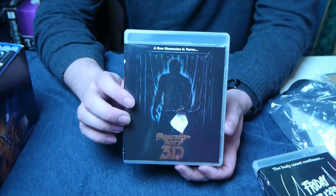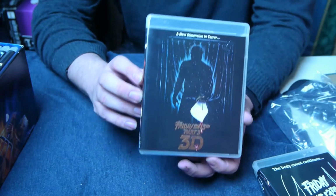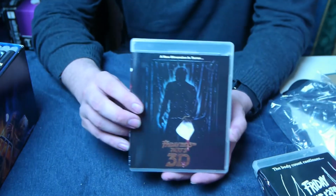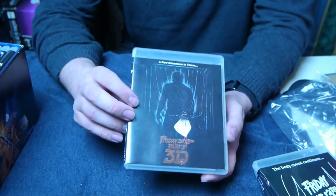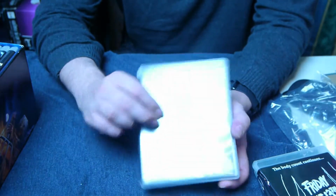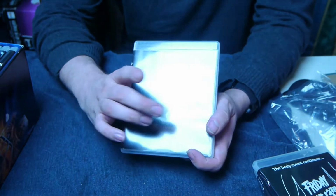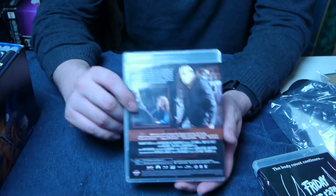I know a lot of people love this film because it's the first time Jason gets his mask and all that kind of stuff. But for me, I'm not the biggest fan of Part 3. But anyway, you'll be looking at this case front. I love this one far better than the other ones, and plus it coming out of the case a little bit pays homage to the 3D part of this film.